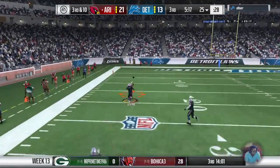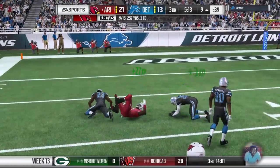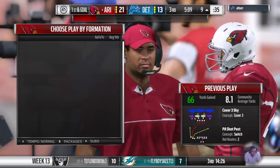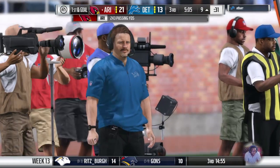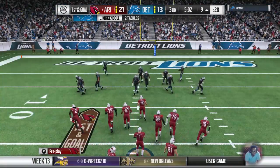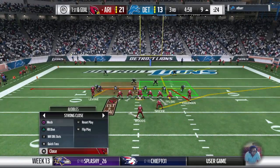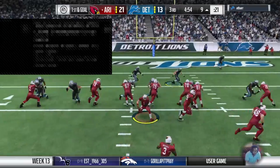That's going to hurt. This is caught inside the 15. And he's going to be marked down deep in Detroit territory. There will always be a place for methodically marching the ball downfield. But when you can pick it up in big chunks and strike like that, have explosive plays, that's often the difference in winning and losing. Those types of plays that can knock the defense off balance, that'll drive a team towards a victory.